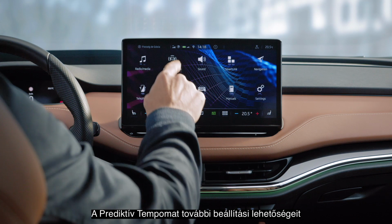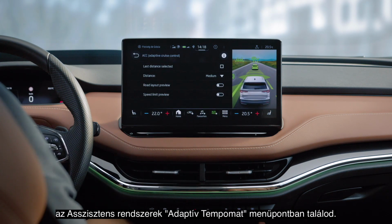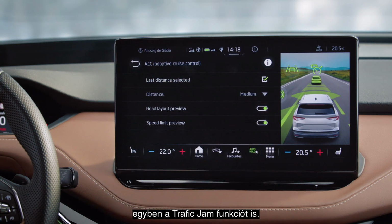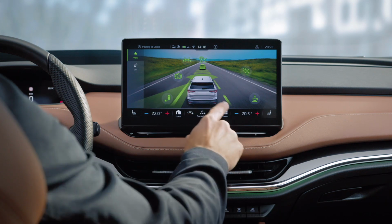To further adjust preferences for the predictive cruise control, go to Assist Systems and Adaptive Cruise Control. There, you can adjust Road Layout Preview and Speed Limit Preview, which include Traffic Jam Assist. To exit, simply tap Menu.